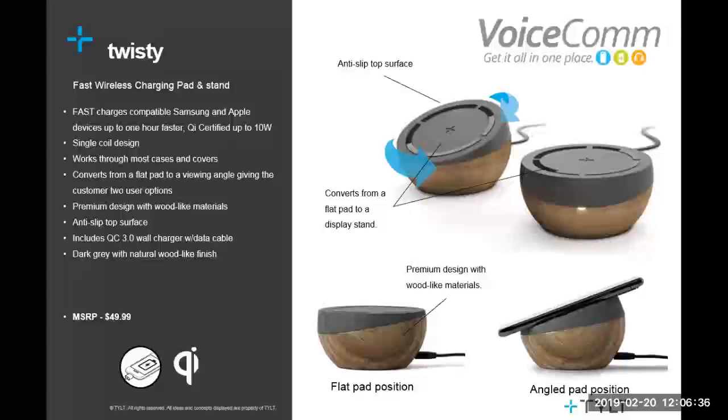That way, if you want to see any incoming text or calls, or if you just want to charge your phone and stream YouTube at work, you can do that as well. And again, this will have fast charging for both Samsung and Apple, up to 10 watts. And it does have the anti-slip top surface, so if you have it in the angled position, it will not slide off.